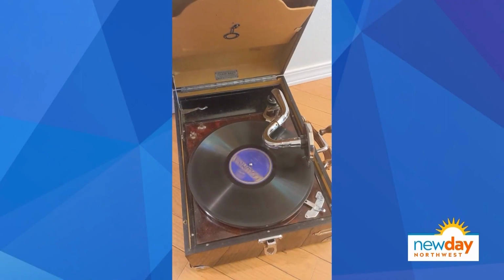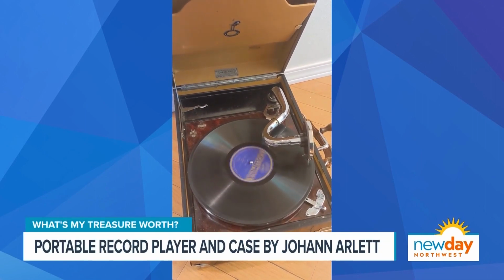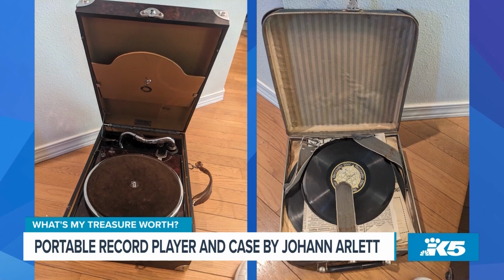Our next artwork is a very old record player from Germany. So Yvonne, who works here at King 5, says her dad received this as a barter in the 1980s. He had done some construction work for a man on Whidbey Island, and the payment was this record player. So what do you think of this?